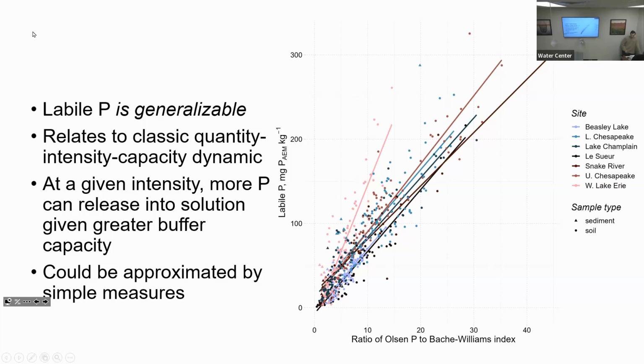Going further from this, labile P isn't something that's typically going to be measured, and neither is EPC. But we're trying to think through what can typically be measured that can help us approximate these things. So using some of that same classic soil science stuff, think about quantity, intensity, capacity relationships. On the x-axis, we're looking at Olsen P, a pretty common soil test P measurement, and then the Bash-Williams index, which is a simple metric for the P buffer. It sounds fancy, but it's actually extremely simple to measure. It's just not commonly measured.